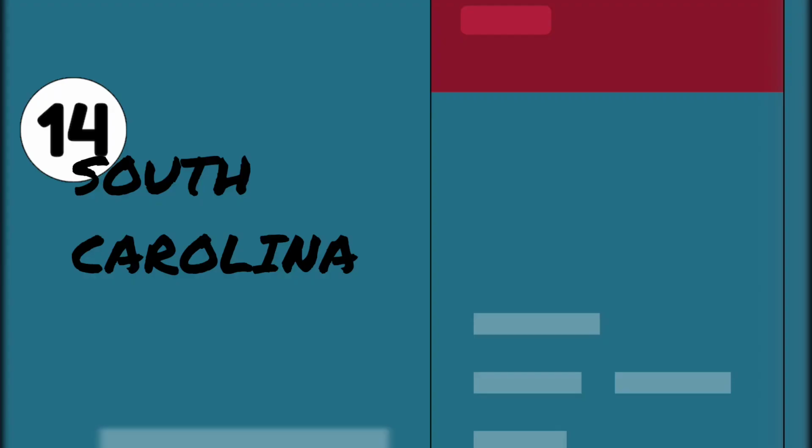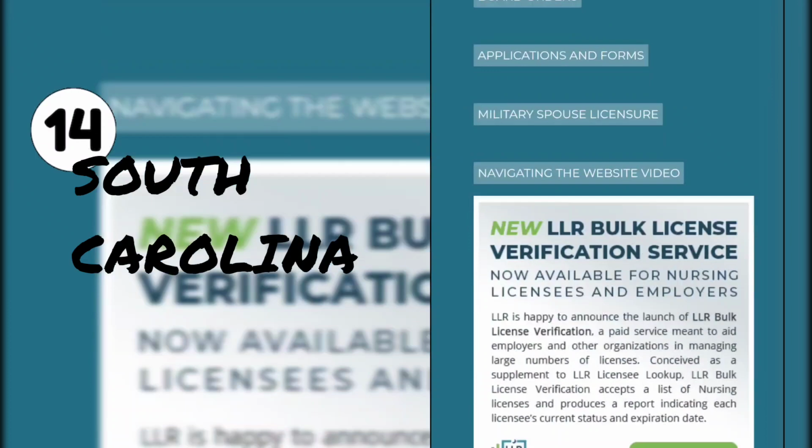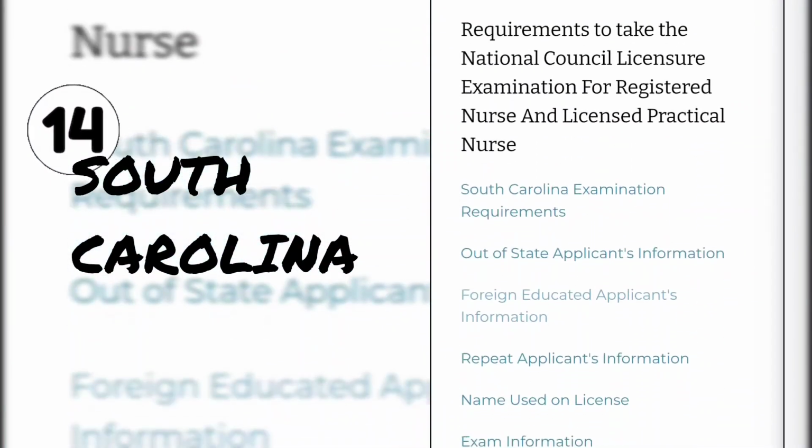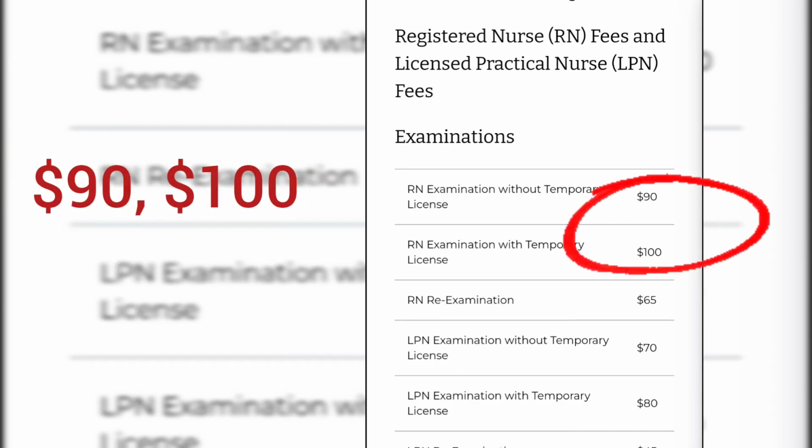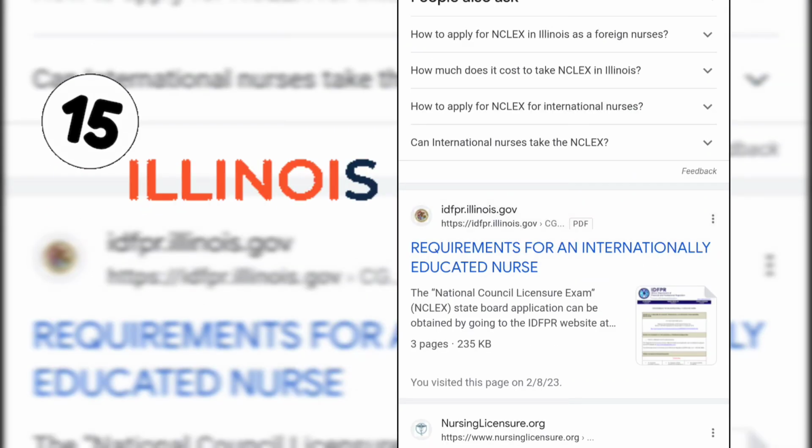Number 14, South Carolina. South Carolina Board of Nursing. Try to find that one, and you will see this RN and LPN fees. RN examination without temporary license is $90, and RN examination with temporary license is $100.